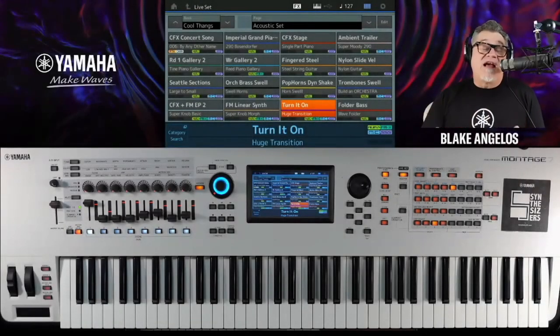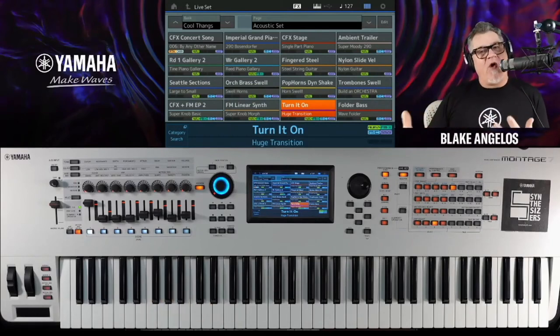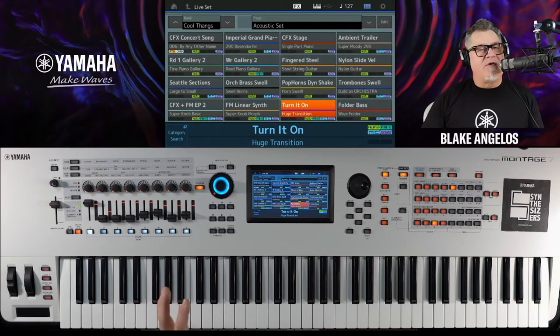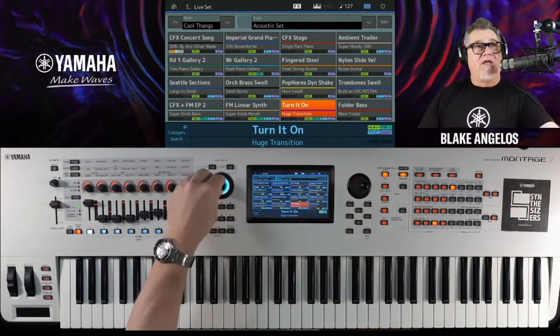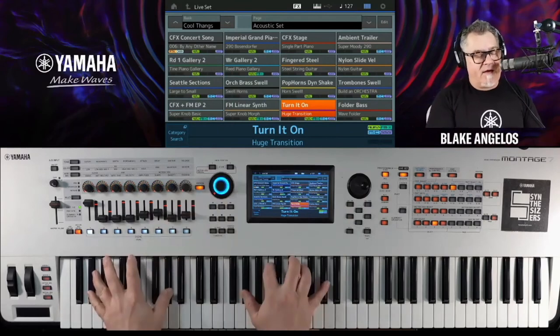Montage and Modx are great choices for synthesists, keyboardists, or pianists that really need the widest range of sound creation. This is in contrast, again, to the CP and the YC series. Montage and Modx allow very deep sound editing and the ability to control lots of parameters in real time. This Super Knob right here is just one example of that control. Check this out. I have a sound in here that I've selected called Turn It On. So you'll hear when I play.